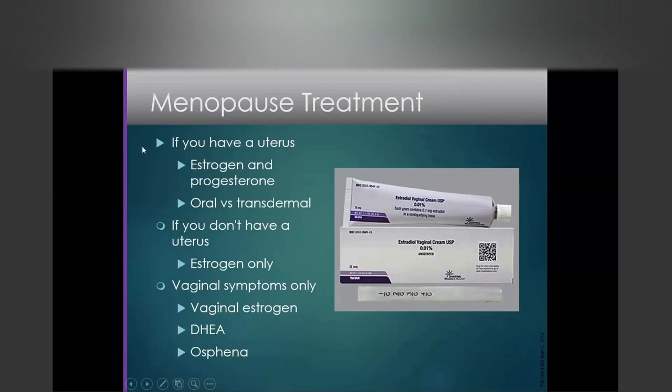The other distinction is, are you having symptoms that are systemic, which means that they're all over? So are you having the hot flashes and the night sweats? Or do you just have vaginal symptoms or local symptoms, the vaginal dryness and pain? The only way to fix hot flashes is to give you estrogen to your whole body. So that's how we do it with the pills or the patch. If your main complaint is just vaginal dryness or pain with intercourse, we can treat that with these things down here at the bottom with essentially no risk. So vaginal estrogen cream, another type of cream called DHEA, or a pill called Osphena.